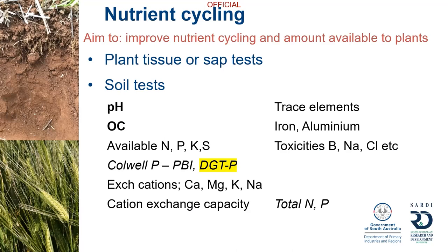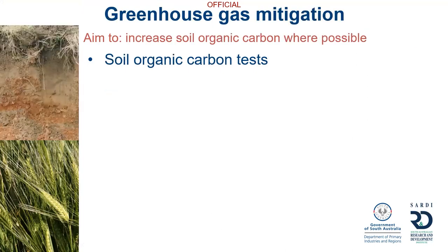And we've seen some really good results from those when the traditional testing tells us there's plenty of phosphorus there. Things like exchangeable cations give us an overall measure of fertility, but also whether there's too much sodium in the soil, leading to structural problems. Trace element soil testing is probably less developed than the plant tissue testing and gives you a bit of a feel. So things like copper, zinc, manganese, and I suppose iron, aluminium, a bit the same. But again, soil testing is very good for picking up toxicities of boron or sodium or chloride. And a little bit on greenhouse gas.